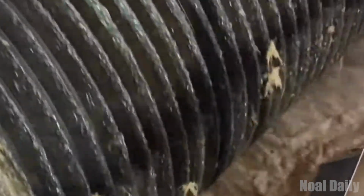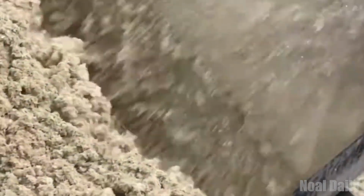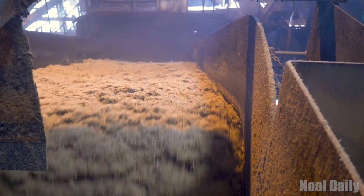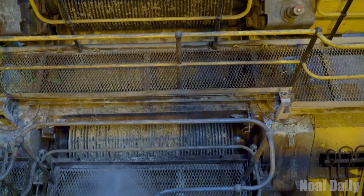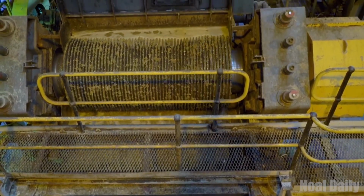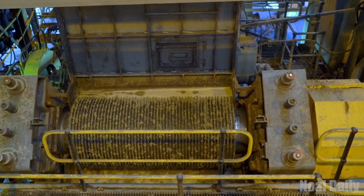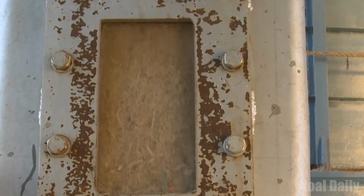Juice extraction comes next. Crushed sugarcane is milled and the juice separated from the fiber, bagasse, which is later used as fuel. Sugar beet juice is extracted in tall vessels, where beet slices are lifted upward against flowing hot water.